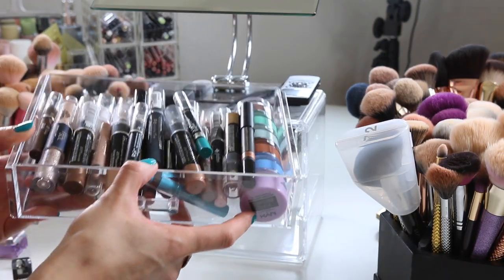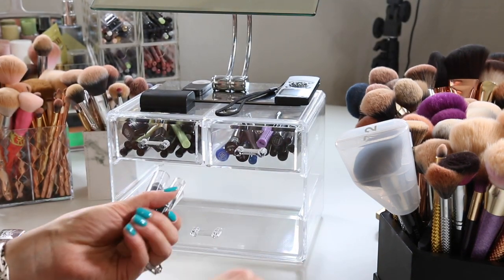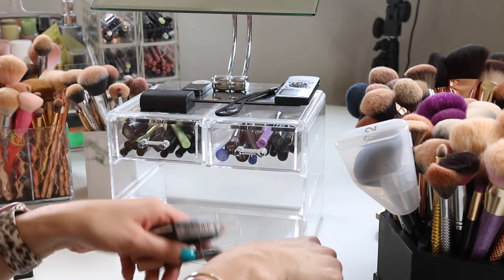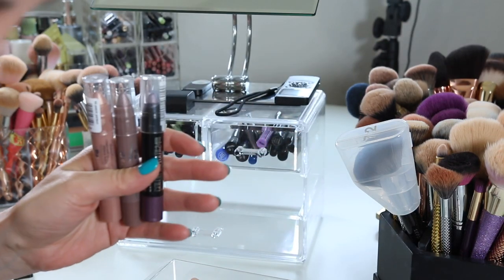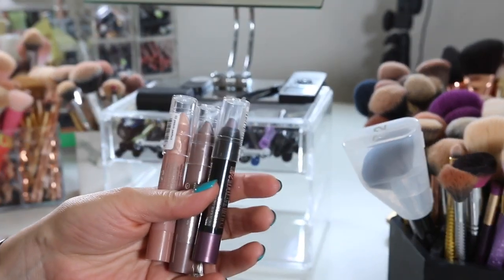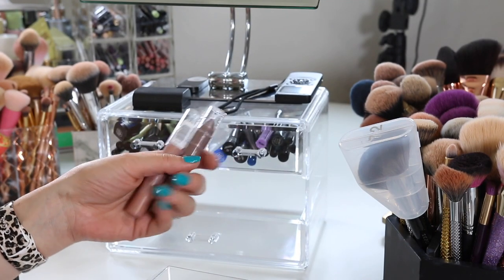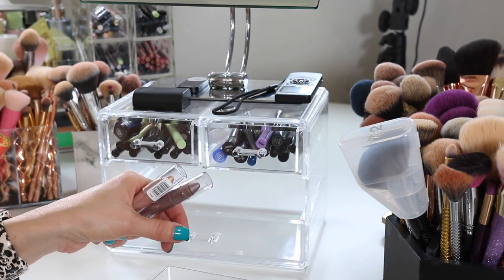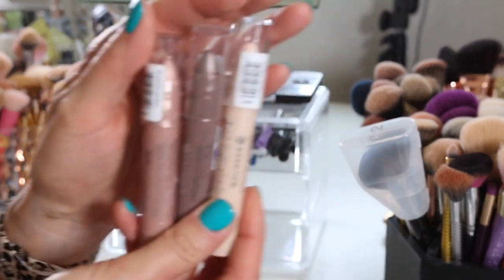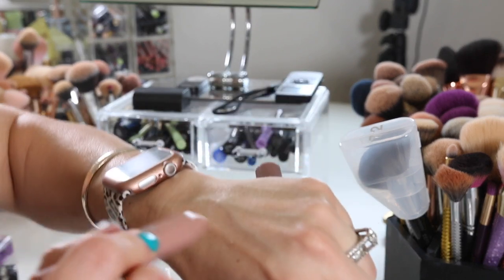All right, so here's the next bin. This has a random assortment of stuff. Okay, can you see better now? Because I have the light behind me instead of all of them in front of me. Let me zoom in. Oh, we're all zoomed in. Okay, so these are from Essence and I haven't used these in years and I probably just need to toss them.